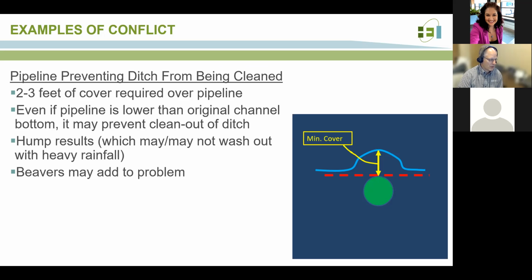We've seen this a number of times in the Rice Creek Watershed District, this hump that may result. It may or may not wash out with heavy rainfall, but one of the other unforeseen things that may occur is that having a small hump in the drainage system does create an additional problem with beavers. They see that and they like to build on top of that existing bump repeatedly. And we've seen that in a few spots in the watershed district.